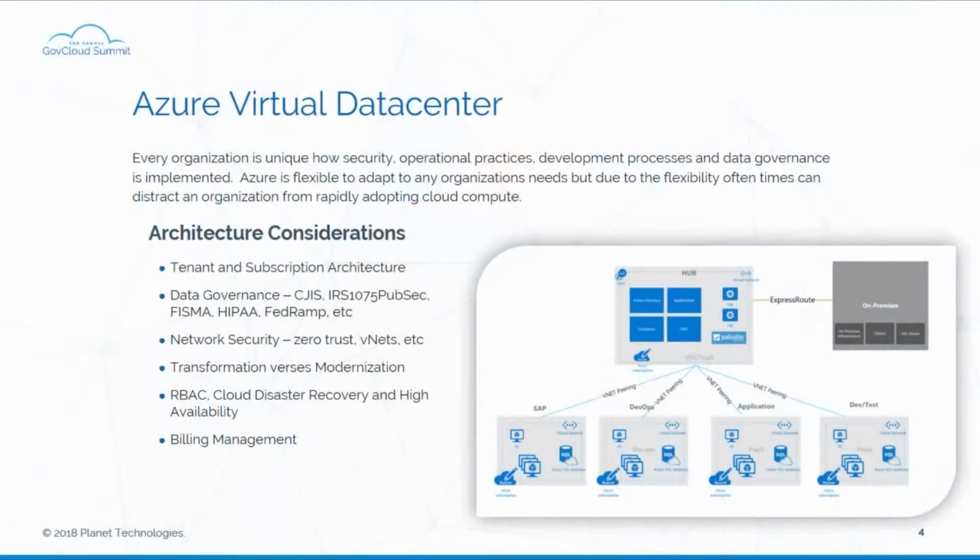Also, the last aspect is our insights. How do we gain insight from a security, networking, and admin access privilege standpoint into our environment within Azure itself? The Azure Virtual Data Center is very complex. Many times we have to think about all these different types of architectural considerations. One of the benefits is that with Azure, everything's very flexible. But also with Azure, every decision point that we have to make has about 50 different options that we can use.